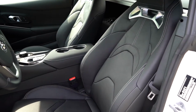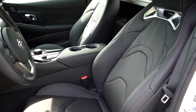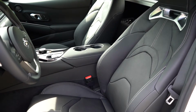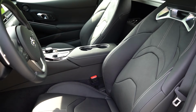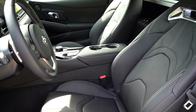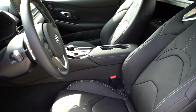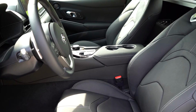Manually adjustable front seats for the 2.0, power adjustable front seats with power lumbar for the 3.0 trim levels. You're gonna find memory settings for those 3.0 trims, an Alcantara leather combination for the 2.0 and 3.0, but then full leather seating for the 3.0 Premium that we have today and the 45th Anniversary Edition. Heated front seats then coming for all the 3.0 trim levels.